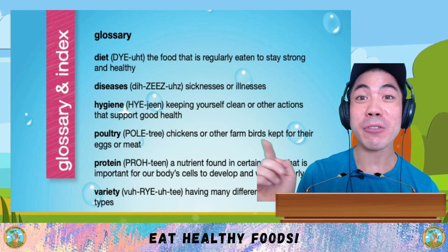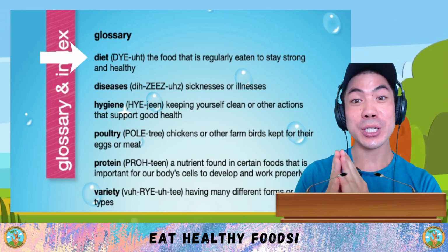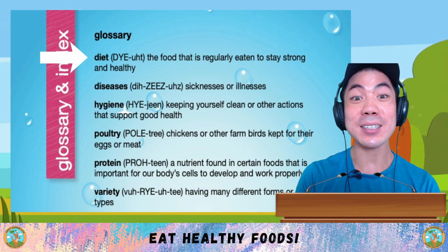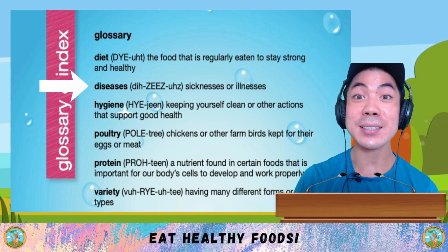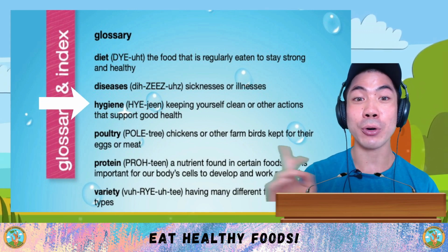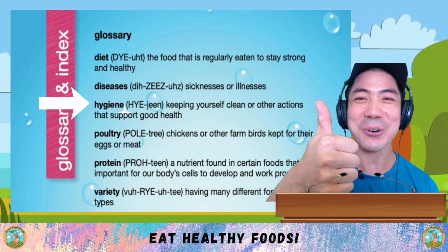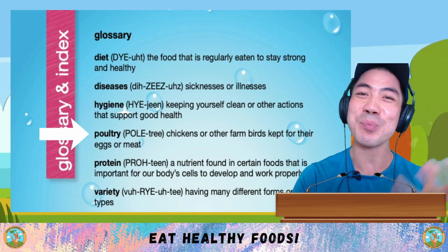Now let's go through some of the new words we learned in today's book. The first word is diet, which is the food that is regularly eaten to stay strong and healthy. Diseases are sicknesses or illnesses. Hygiene is keeping yourself clean or other actions that support good health. Poultry are chickens or other farm birds that are kept for their eggs or meat.